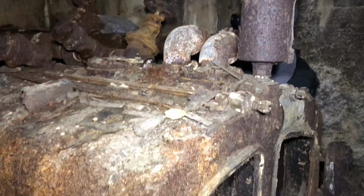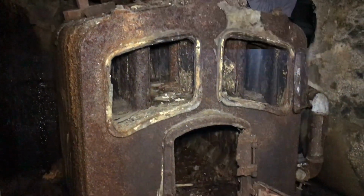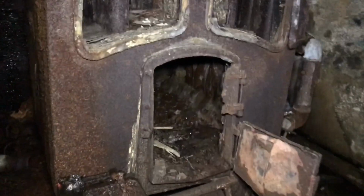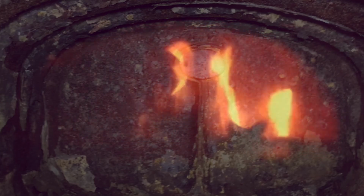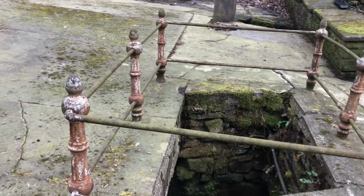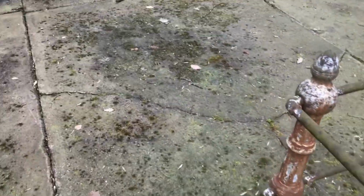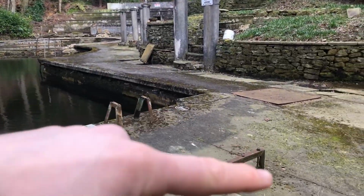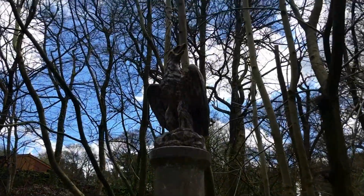And it's still here. How mad's that? This has made it for me, this. This is well worth the trip. Little piece of lost history. Mint. Cool. Look at that. I think there used to be a diving board here. Look at that. Wow.